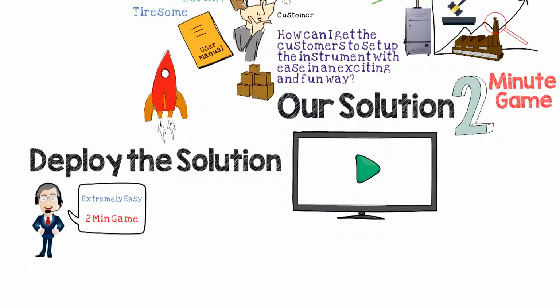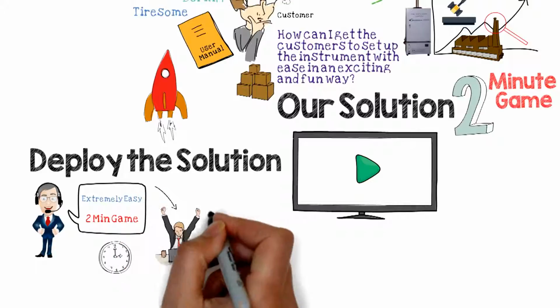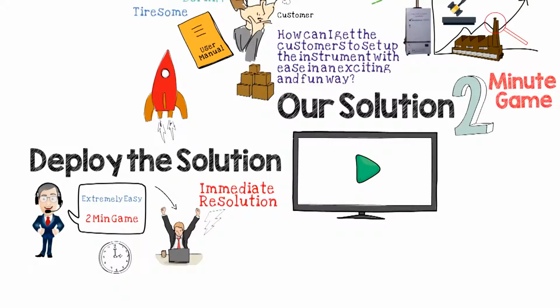We request you to kindly look at this game. It will take just 2 minutes of your time. If still you are not able to assemble the instrument yourself, we will be glad to send our service engineer. Now, customers were ready to try this 2-minute approach because it was quick and it could result in immediate resolution of their challenge. And as customers decided to engage, the request for sending service engineers was reduced drastically.